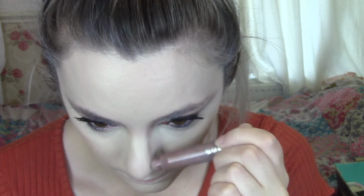So I am just going to use this before I set my face and do a little bit of cream contouring. Not massively into cream contouring, but I have a few contour sticks in my collection which I use occasionally. I do find it quite fun actually, sort of penciling your face in like this. So I'm just going to do the usual contour spots.